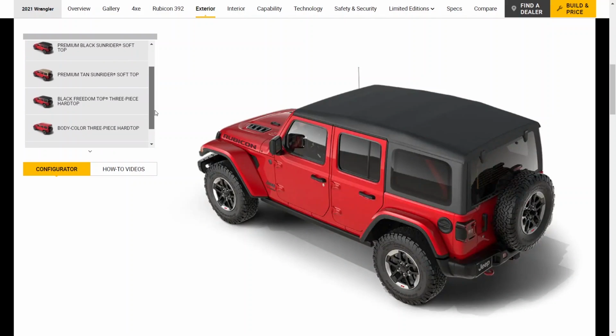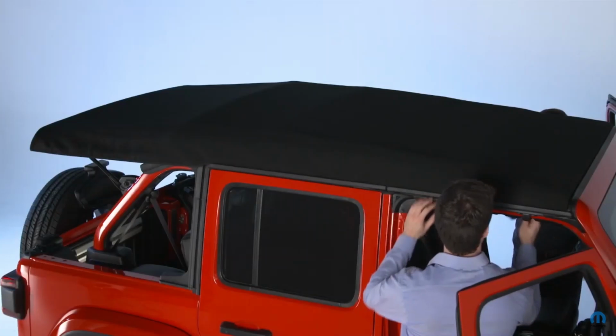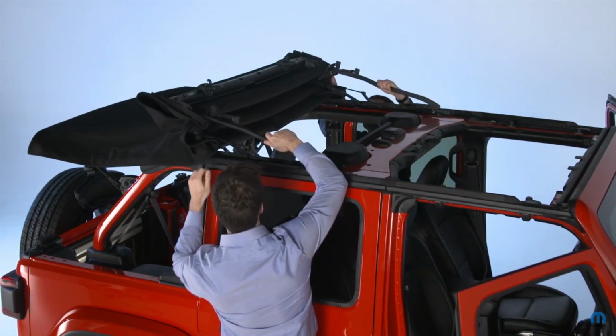Jeep gives you plenty of ways to enjoy that open-air experience with a choice of three different top styles to choose from. I'm actually a huge fan of the standard Sunrider top, which is a soft top that's surprisingly easy to fold down thanks in part to its zipperless design. If you prefer something with more security, you could go with the option of the three-piece Freedom hardtop.